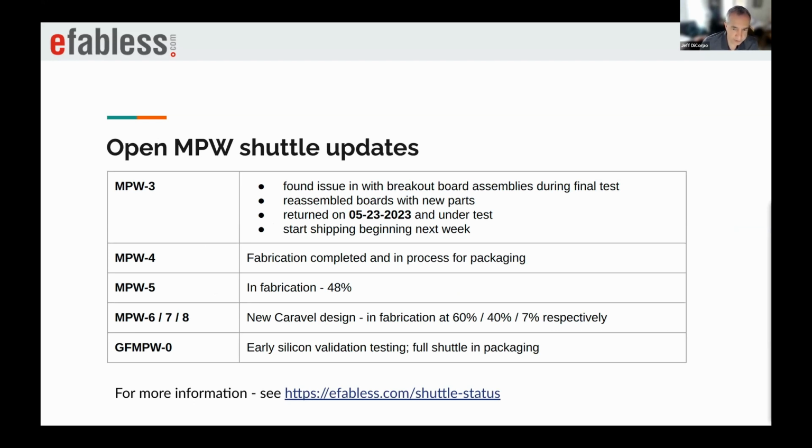We have MPW3 about to ship. We had an issue during the final board assembly of those projects on breakout boards, where a number of the parts were reversed when the vendor went to assemble them. So they were kind of 180 degrees flipped around the wrong way. We caught that during final testing before shipment, and we've gone back to scrap those boards and reassemble a new set with new parts. We had those returned yesterday, and they're currently under test. So we're expecting to start shipping that early next week, as we just verify that everything's meeting and passing our final test procedure.